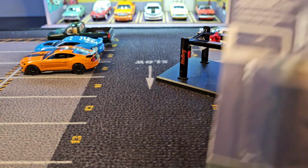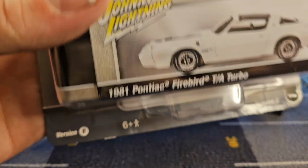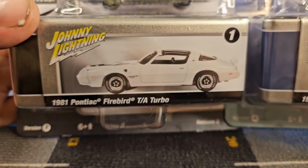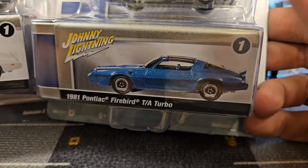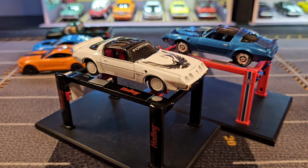So next up, we're going to add two more. We've got both version B and version A of the 1981 Pontiac Firebird Trans Am Turbo. With the storage tin ones, it's tough to show them on camera, but there you go. Blue and white. So let's get those both cracked open. We'll get them both up on the lift here. All right, so here we go.